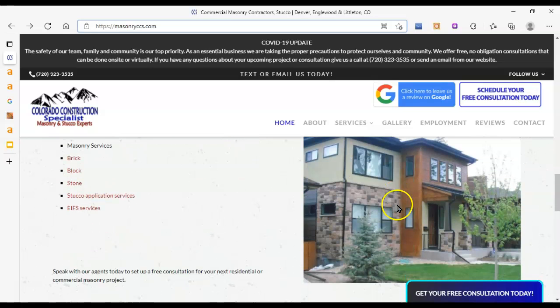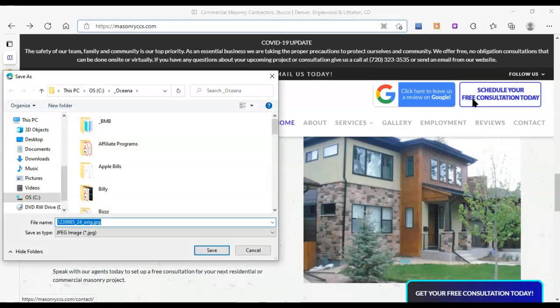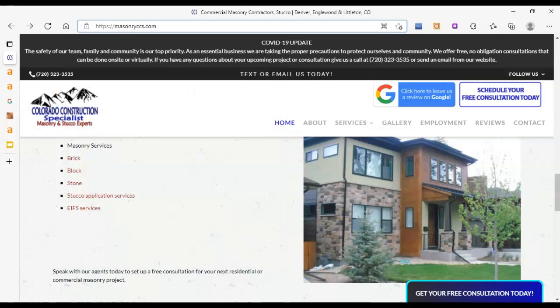And then finally, the images. So if I right click on this absolutely beautiful work here and I click Save Image As, I can see that this was saved as 1, 2, 3, blah, blah, blah. That is not helping you. What you want to do is save all these pictures again, except this time save them as key phrases that people are actually typing into Google when they are looking for your services in the Denver metro area. So I'll show you how we find those keywords and which ones are best in a moment.